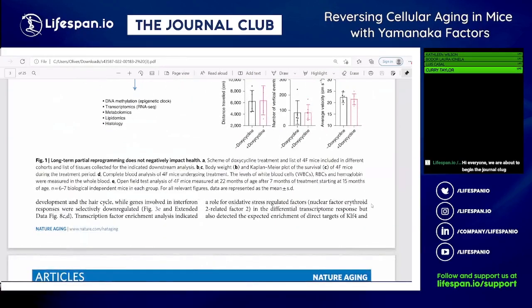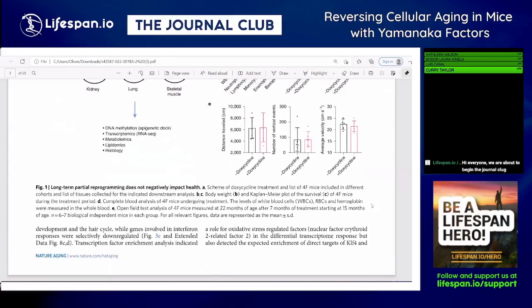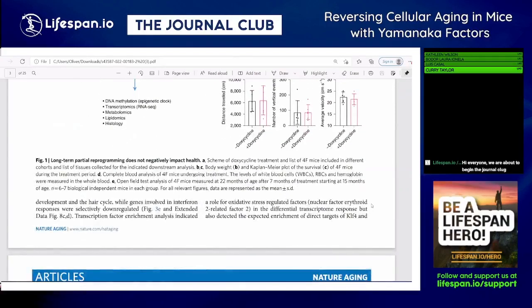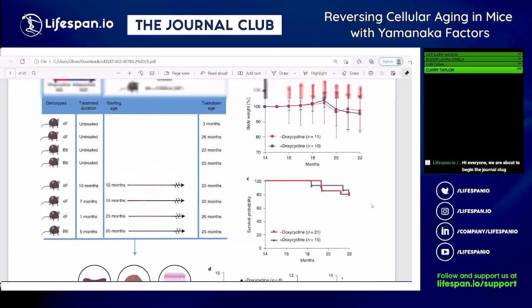So figure E is, let's see, what is this measure? 22 months of age, 7 months of treatment starting at 15 months of age. I don't know if they might have the other dosage regimens in the extended data material. I can't recall, but this is the one they have presented here after 7 months of treatment. So the distance traveled, the number of vertical events, which is probably a mouse climbing up the bars here, and average velocity of the mice were not affected. So there appears to be no difference.